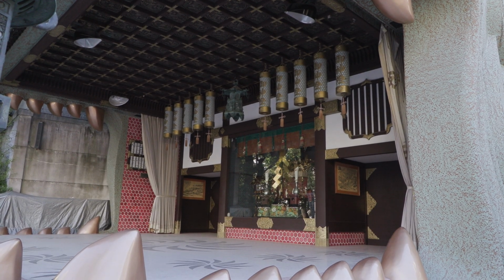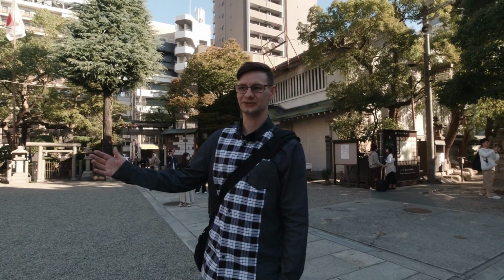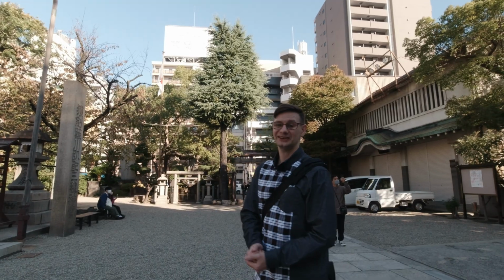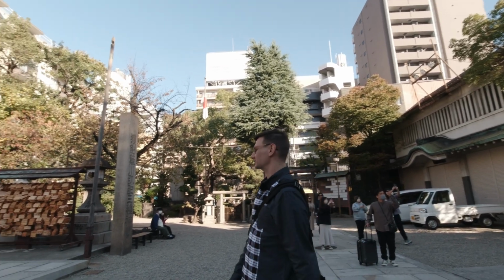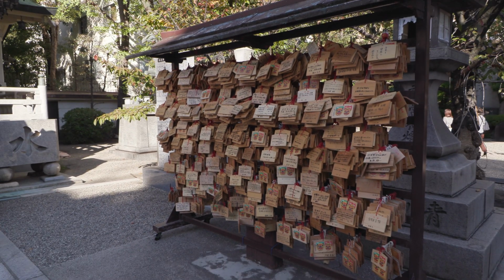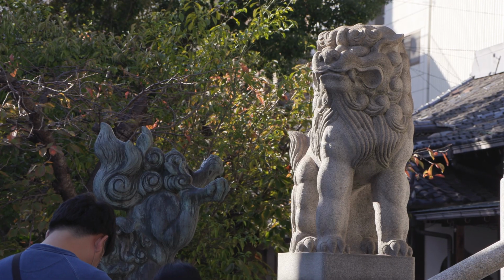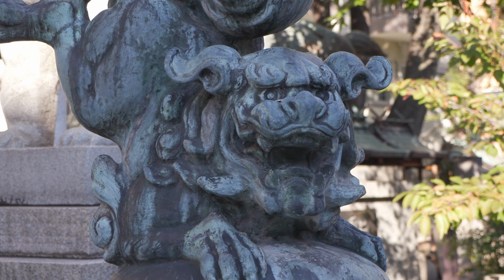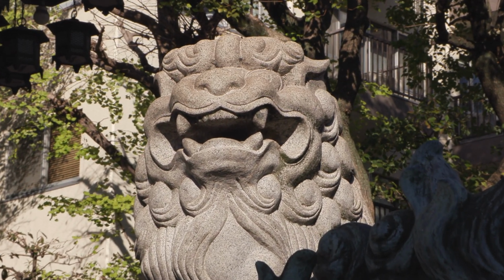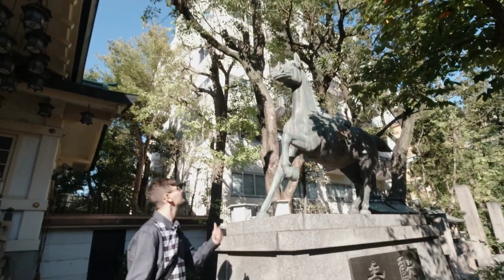So this place was super fun, just kind of quirky, little break from the madness that is Osaka main town. But I guess while there's still some sunshine left, it's time to go to Osaka Castle. But first, I've just got to go check out these statues. They look so interesting. Yeah, how cool is that?